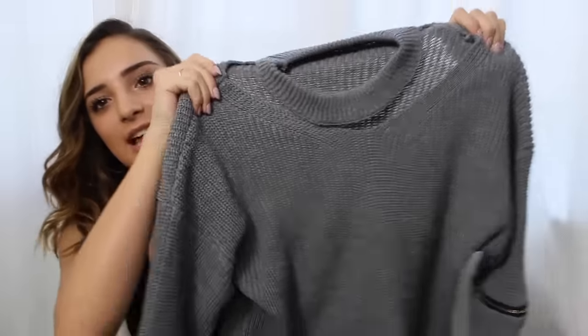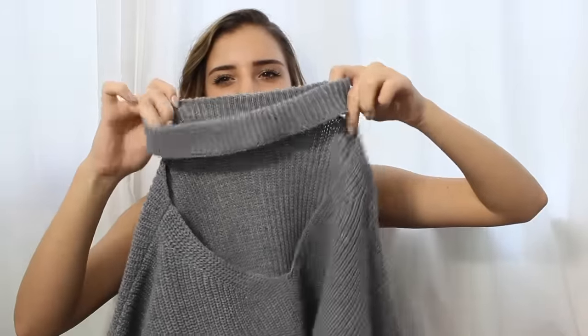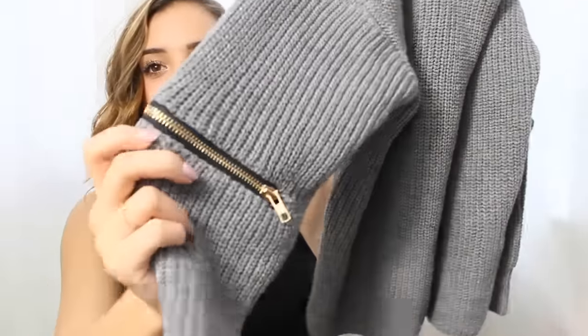So then the last shirt that I got, this is the one that's not a crop top, and I love this one. I think it's so cute, and I have seen shirts like this before, and I've wanted one like it, and I saw this one and I love it. It's a big gray sweatshirt. I got a lot of gray sweaters. It has a built-in choker kind of thing. The sleeves have this zipper detailing that I think is so cool, and it's not a pocket or anything, it just opens up.